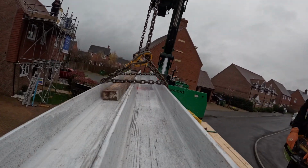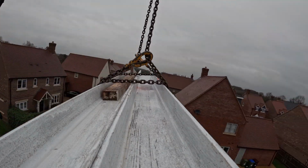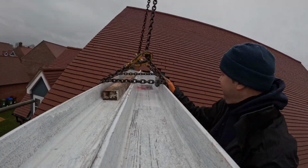So I'm going to help the lads unload now, talk through the job, and show you the process of us unloading another loft and getting set up.